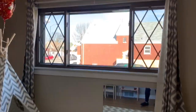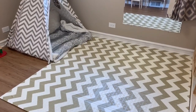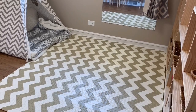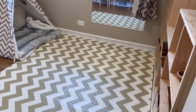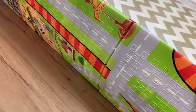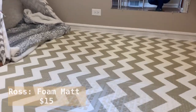Moving along into this section, we have this little foam mat. I really wanted a foam mat instead of a rug just because, for one, it's super easy to clean and disinfect, and two, it's a little bit more comfortable for Luca. So in case he falls, he trips, he plays rough, it won't hurt as much as a rug. And this one, if you turn it around, it actually has roads and stuff. So I usually keep it on this side though. I actually got this one from Ross, I think. It just looks really well in the room.